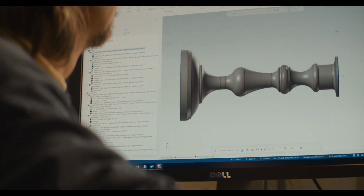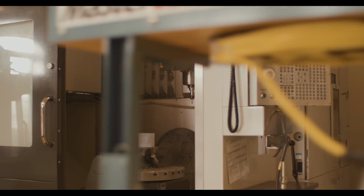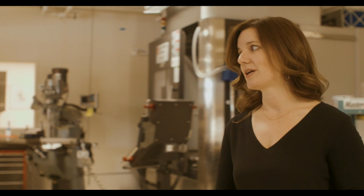So this is where we test out a lot of the software. One of the best parts of being an industry leader is that we get to work with industry leaders. So a lot of the machines that are on the floor here end up getting swapped out on a pretty regular basis. So we work with the newest and the best in the industry. We break tools so that you don't have to.